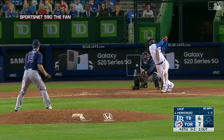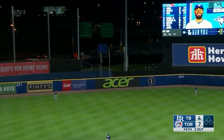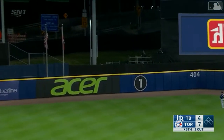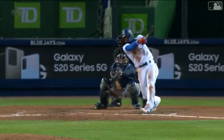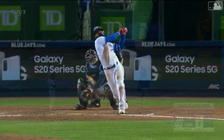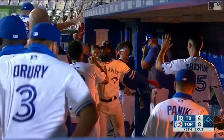The 0-2. There's a swing and a high fly ball. Did he get enough? Oh, he got plenty. That ball is going to go a long, long way for Teoscar Hernandez. An absolute no-doubter for Teoscar. Home run number six. It's the third homer of the sixth inning alone. Having won six in a row.